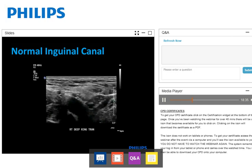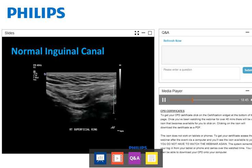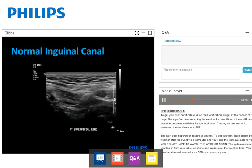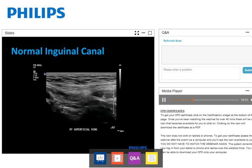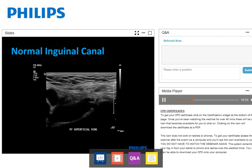So we'll move down now to the superficial ring. We can see in this little clip the yellow line is the aponeurosis of the external oblique we saw earlier, and the canal there is in blue above it. As we scan through, we can see the canal piercing through that external oblique aponeurosis, and that is the superficial ring right there.